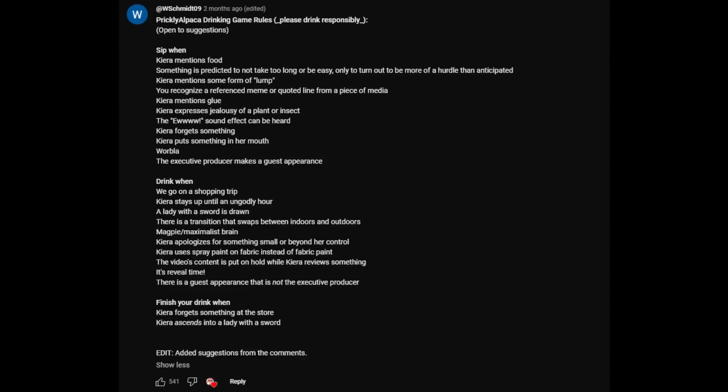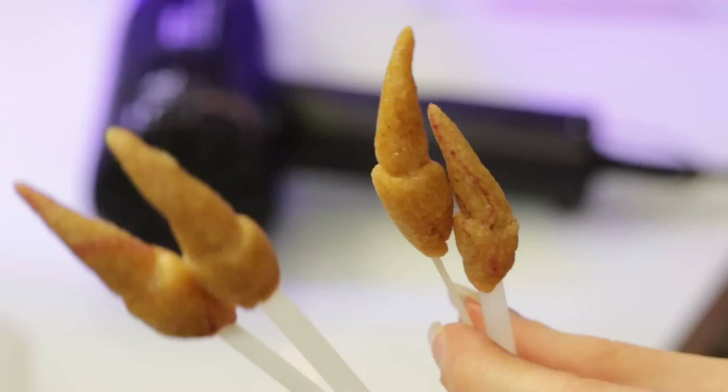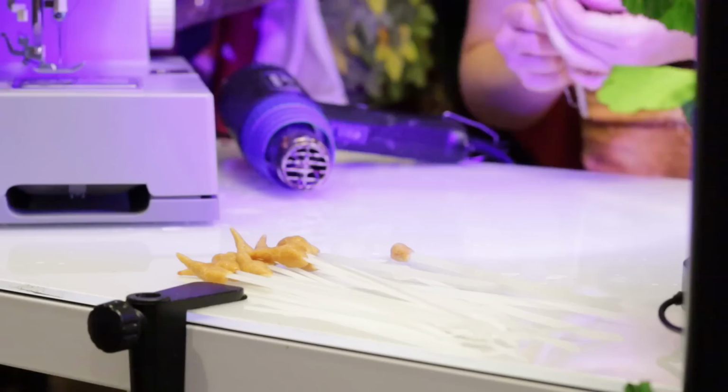I just heated up little strips and molded them into a point around the end of the zip tie and added a little definition for the nail bed. So it's a pretty simple process. I just had to repeat that method about 8,000 times until I had this hefty little pile, and that wasn't even half the amount I ended up making for this video. You know, maybe you guys are right about the warbler.